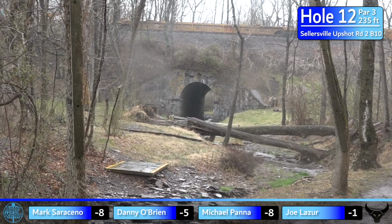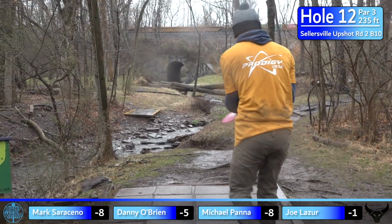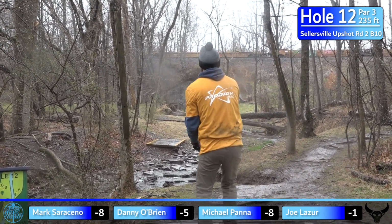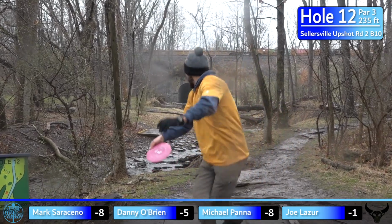Perhaps one of the signature holes on the course, 235 feet, throwing over the out-of-bounds creek almost the entire way. The only out-of-bounds is the creek. It can land on the left or the right side. Basket is on the left, so it's preferable. Close to the creek and guarded by one big tree, so definitely not an easy task, but plenty of bailout room to the left.